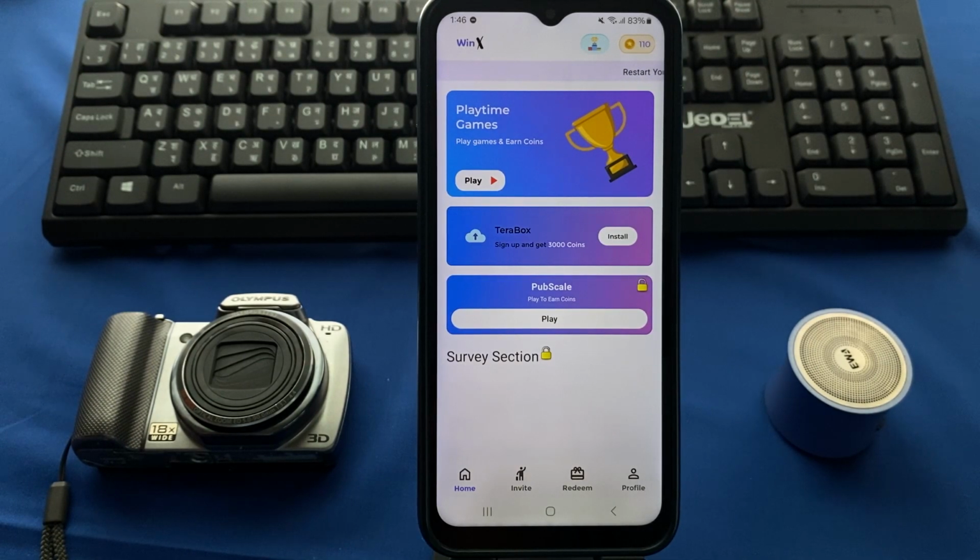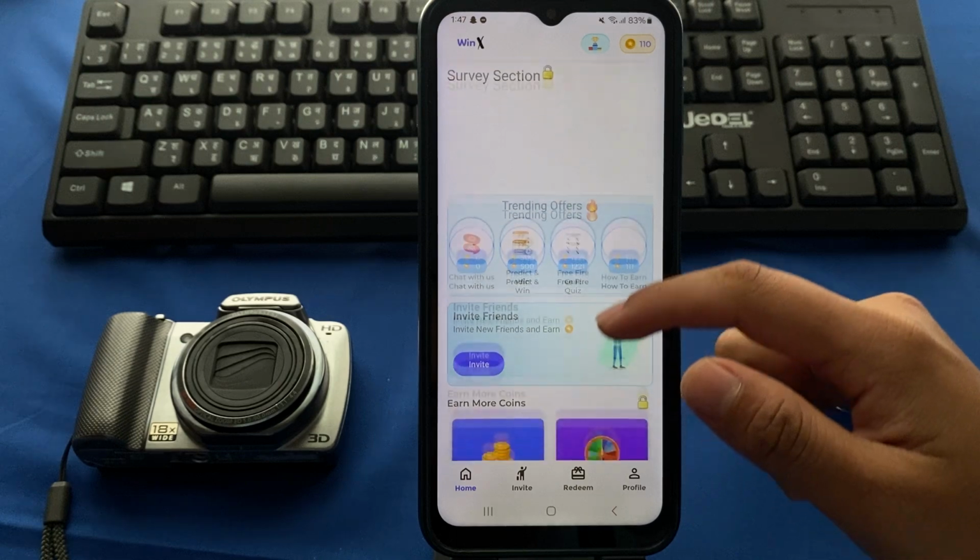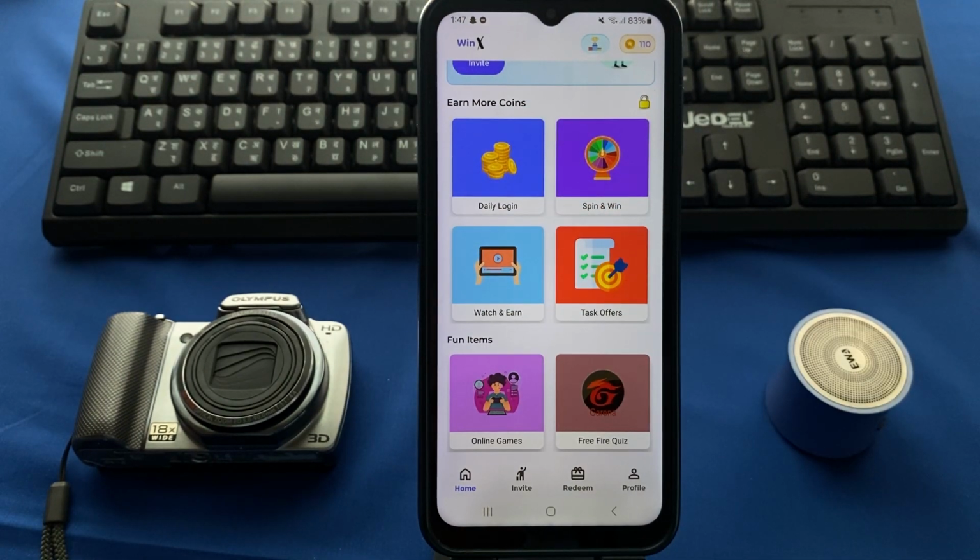If you didn't get rewards instantly, you don't have to worry about that, because you can get rewards within 24 hours. And there are some other options to earn more coins also. You can scroll down. And here you can see you can earn more coins by tapping on daily login, or you can play spin and win, or you can watch and earn, or you can complete some other tasks to earn more coins.